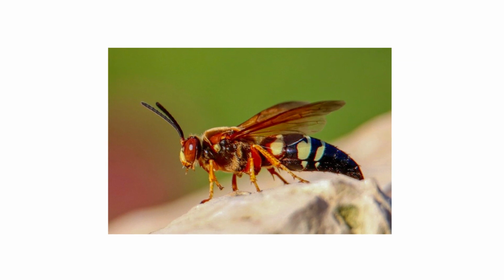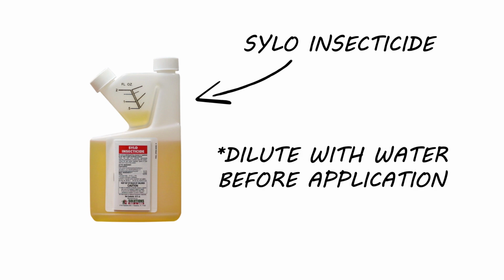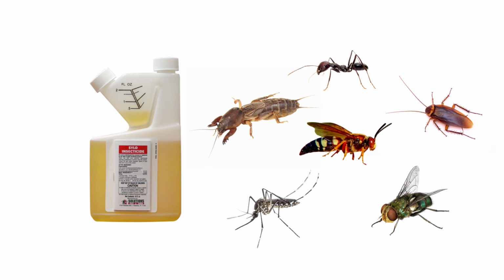To treat cicada killers on your property, use a cypermethrin product like Sylo Insecticide. Sylo Insecticide is a powerful insecticide concentrate that will need to be mixed with water before application. Sylo is extremely effective against wasps and many insect pests found around your home or yard and will remain effective for up to 90 days.